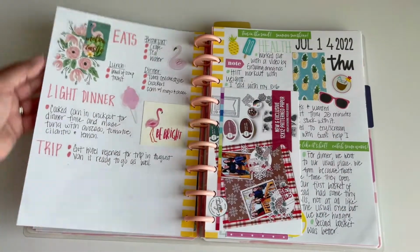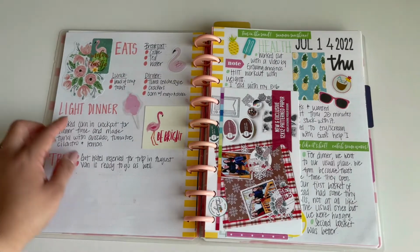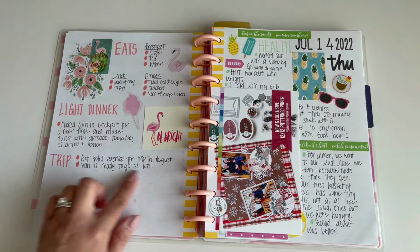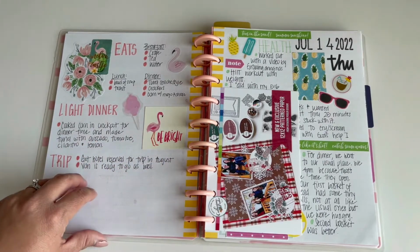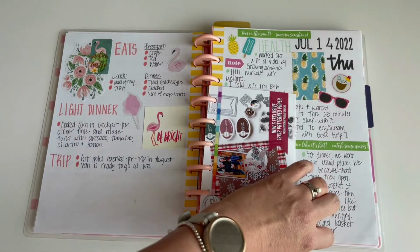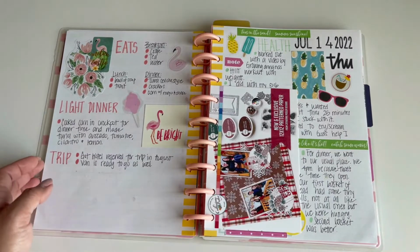On the back, I'm putting what I'm eating during the day. I talked a little bit here about my dinner, and then a little bit about how we made some reservations for a trip. I've also put in different reminders of the day, different things.